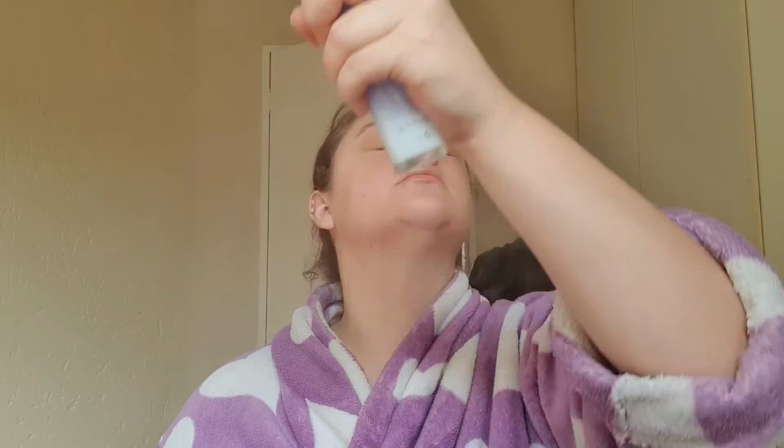I'm also going to give my skin a couple of spritzes of this Tatcha spray, just because it is a super hydrating spray, and it also adds a really nice glow to the skin. So when I work in all the other extra products that I need to the face, this is just going to amplify that glow a little bit more.